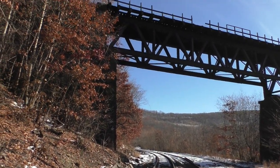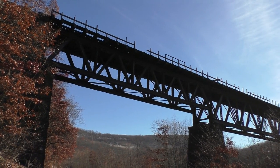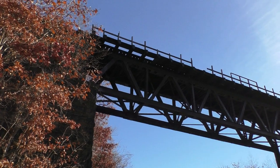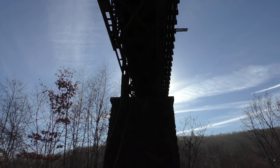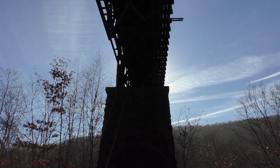Okay, so we arrived. It's directly above us here, and it spans quite a ways. Get a shot from underneath here. That looks pretty neat with the light beaming behind it. Makes for a nice shot.